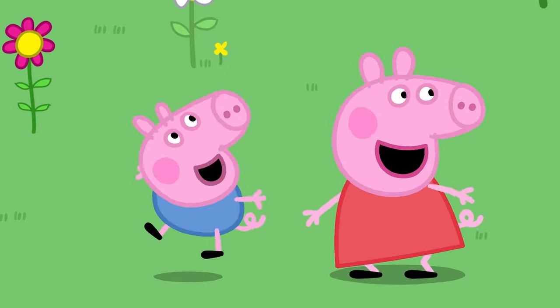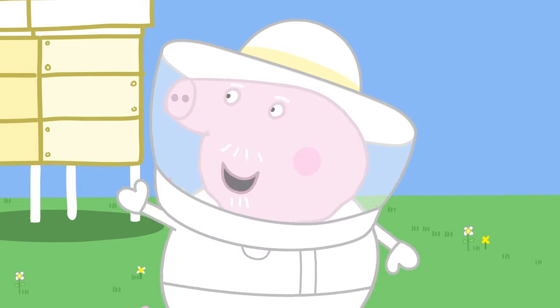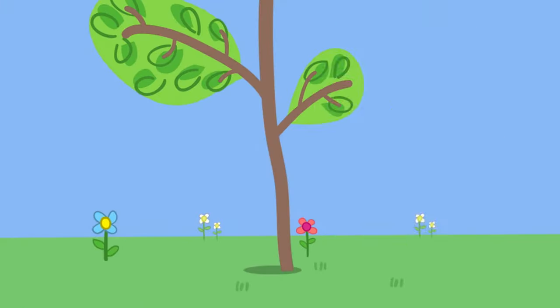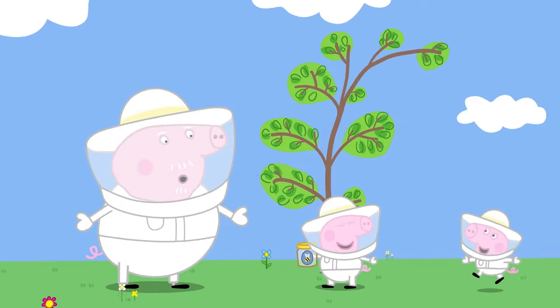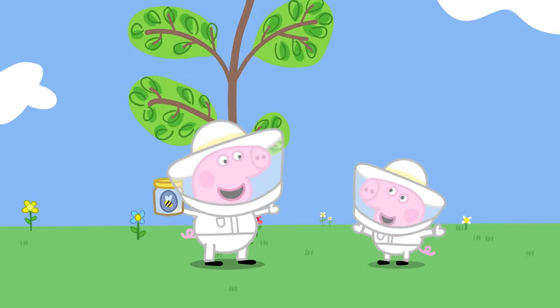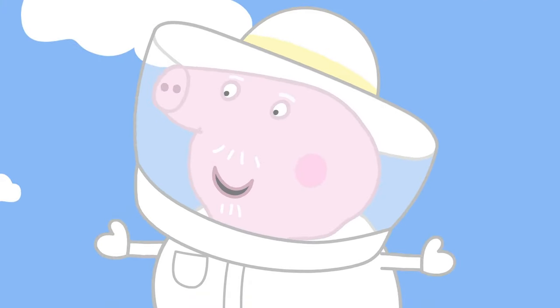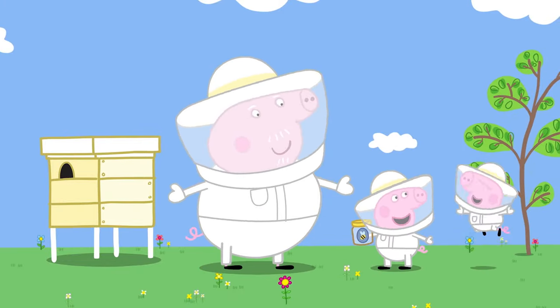I love honey. Bees make honey in hives, just like this one. Can I see? Can I see? Whoa there. There's lots of bees in a hive, so you'll have to change first. Ta-da! I mean, buzz buzz! Peppa, George and Grandpa Pig are wearing special thick clothing that protects their heads, hands and bodies from being stung.